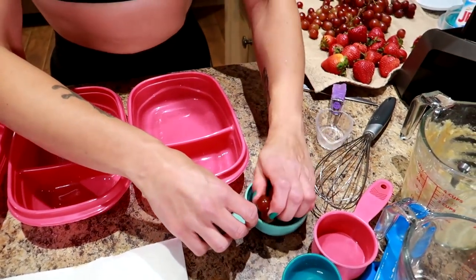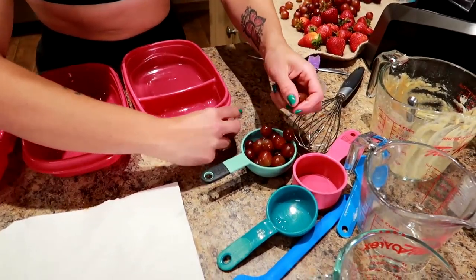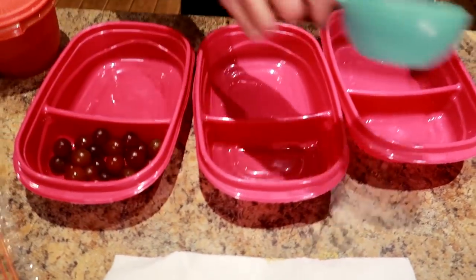So I'm just gonna measure roughly. Remember Tony the Tiger, his famous saying, he used to say, they're grapes. That was pretty funny, Sassy Bear.